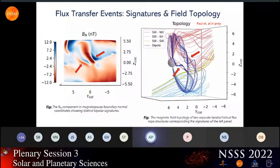So the spacecraft that observe signatures of dayside reconnection in situ, like for example these FTEs, generally read in a coordinate system called the boundary normal coordinate system. So the principal signature they look for is the BN component. This is the component of the total magnetic field that is perpendicular to the magnetopause. And the observed component shows bipolar signatures for FTEs.